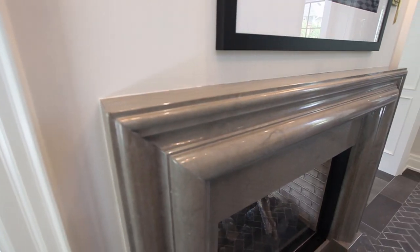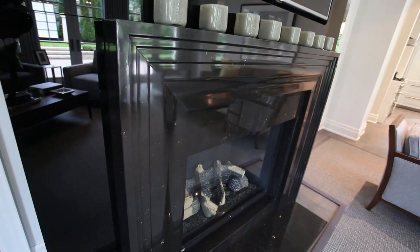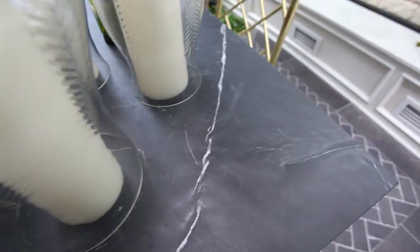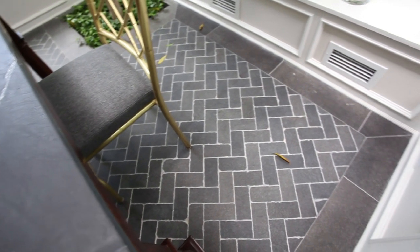The stonework is beautiful. I mean, we have these hand-carved mantelpieces that were done in Portugal. We have a mosaic floor in the bathroom that was created in Portugal. And then we have this herringbone floor that goes throughout the main floor in what looks like a tumbled stone, but it's actually porcelain. And that's one of the things everybody comments on when they come into the house.